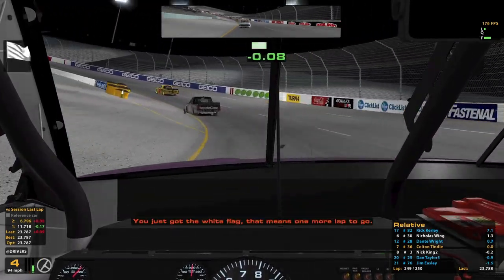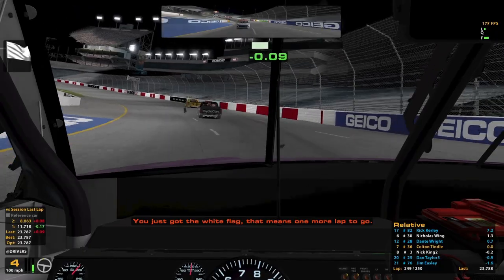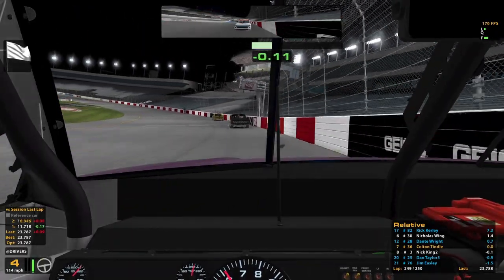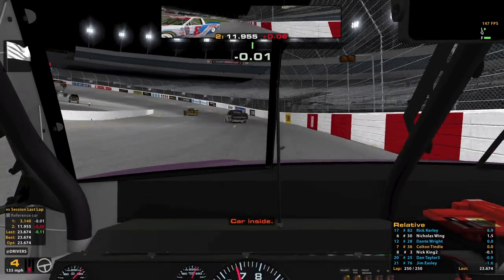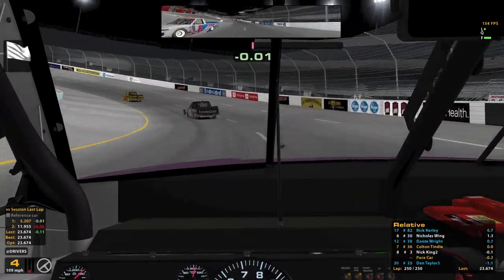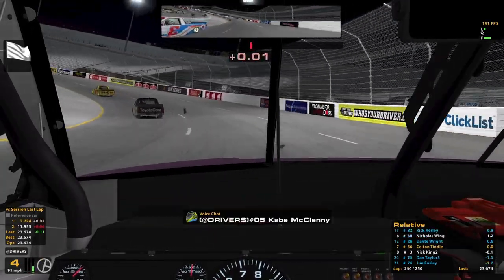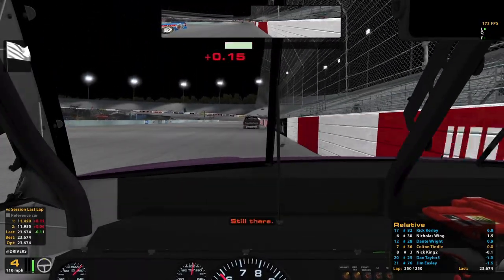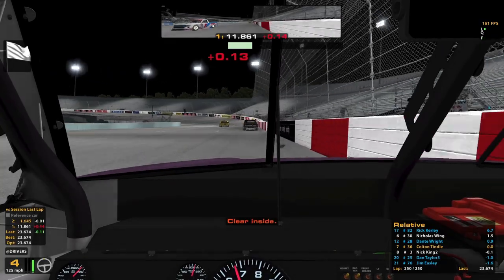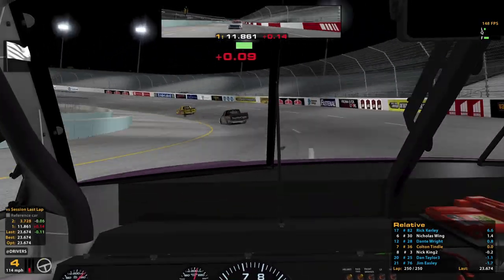You just got the white flag. That means one more lap to go. Can we hold on for one more lap? Inside. One more to go. Rennick in front is nearly inside. Inside. Still there. Clear inside. We'll clear him one last time.